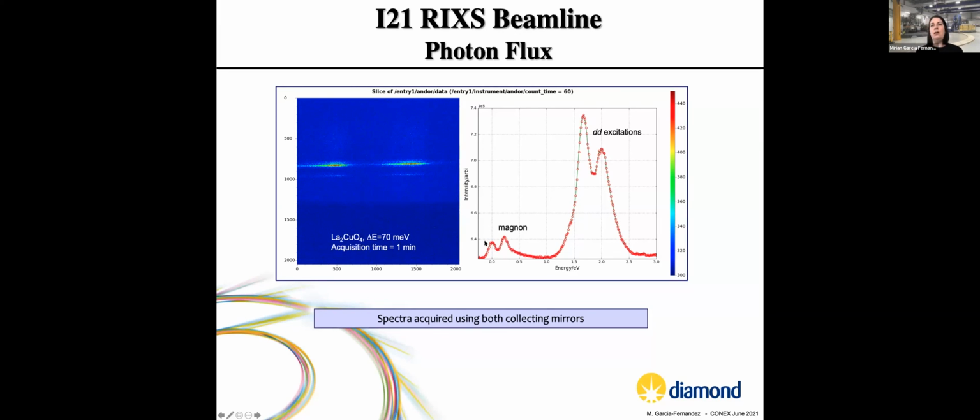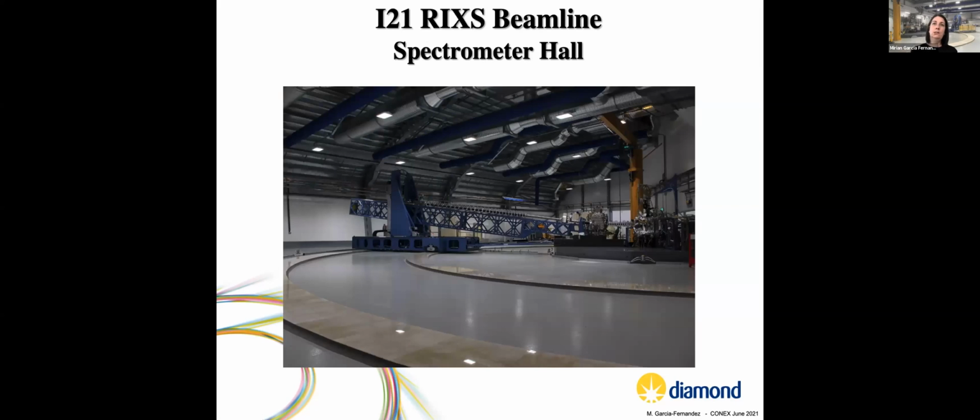As you can see here, this is a regular RIXS signal in a cuprate. Here we have an energy resolution of 70 millielectron volts. It's not even high resolution, and we are already able to distinguish very well the magnons and the dd excitations. This is only a 1 minute acquisition. In the past, to get such a spectrum, you would have had to count maybe half an hour. So the flux is definitely one of our strengths in this case.